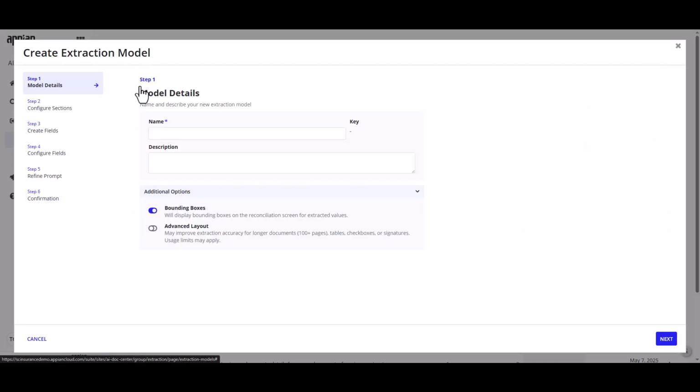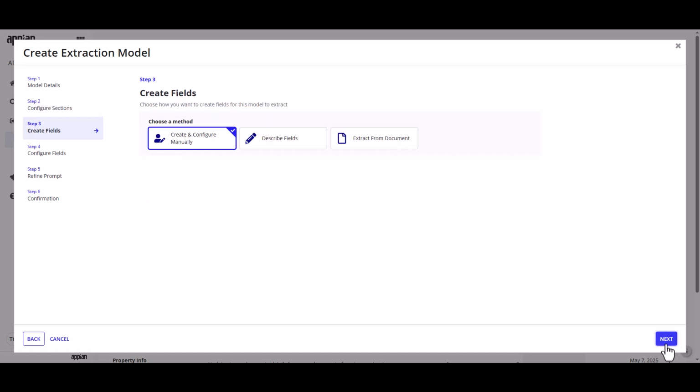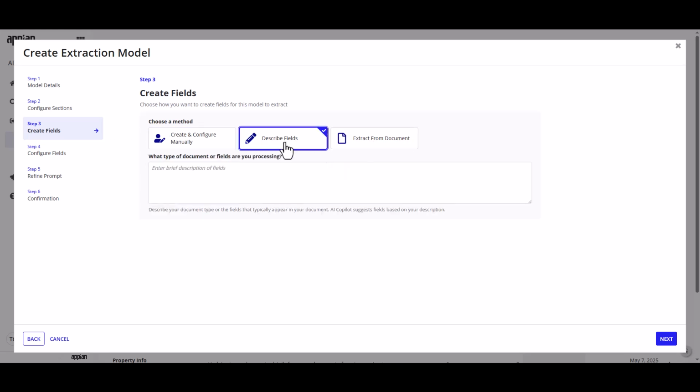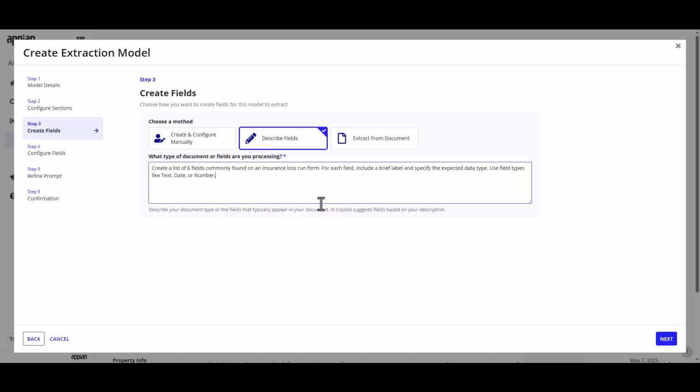When we create a model, the tool is going to walk us through the process step by step, starting with a name. Next, we're going to configure any sections if applicable. And now we're going to tell the model what data fields we want to extract from the documents. So we can either configure them manually, describe the fields and let AI automatically create them for us, or we can upload an example document, provide instructions, and let the AI do the rest. So for this example, I'm going to describe the fields and let the Gen AI do the rest for me.